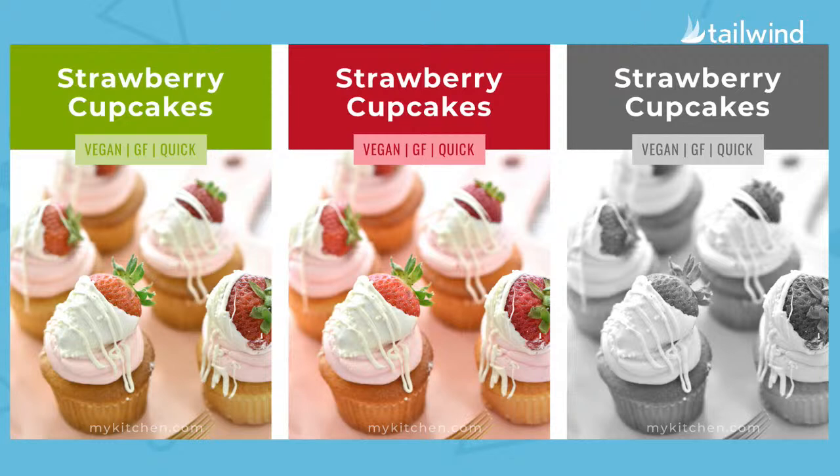Now, the thing that I want to point out here: as a general rule, pins that have red tones get shared the most on Pinterest. And on the flip side, the worst performers for pins are black and white pins. I didn't want to just come on the show and spew that information at you without sharing what this actually looks like in action, because I think it's really important to show or even test that theory, right?